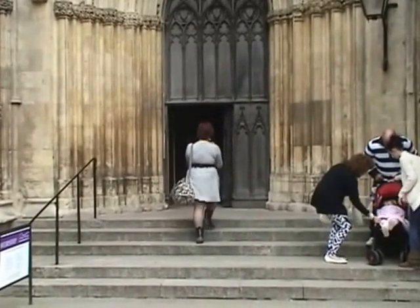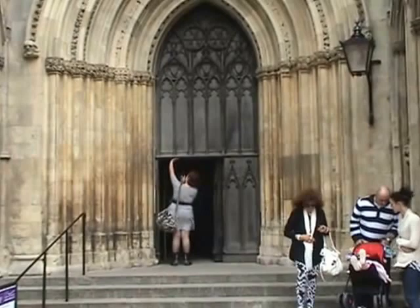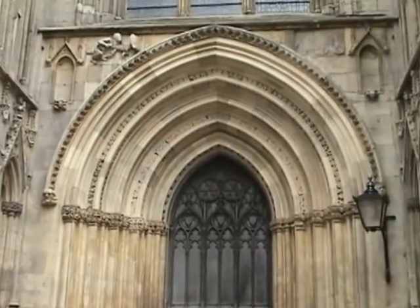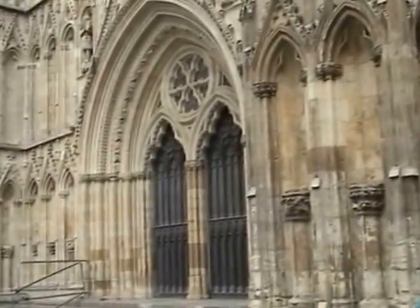Just about to walk inside. I'm quite surprised. I thought something of this size would have a gigantic entrance door, and the ones next to it are not much larger.